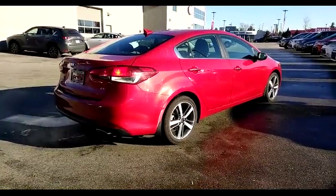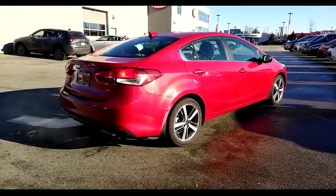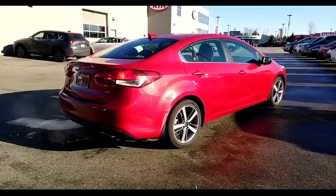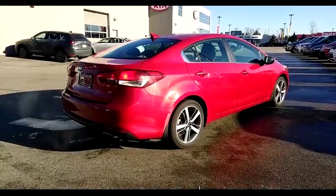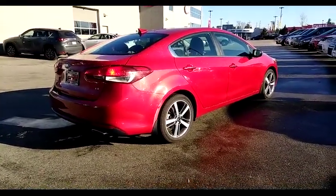And this little Forte is located at West Coast Kia. We're just over the bridge in Maple Ridge. We're open from Monday to Thursday, 9 to 9. Friday and Saturday, 9 to 6. And Sundays and most holidays, 11 to 5.